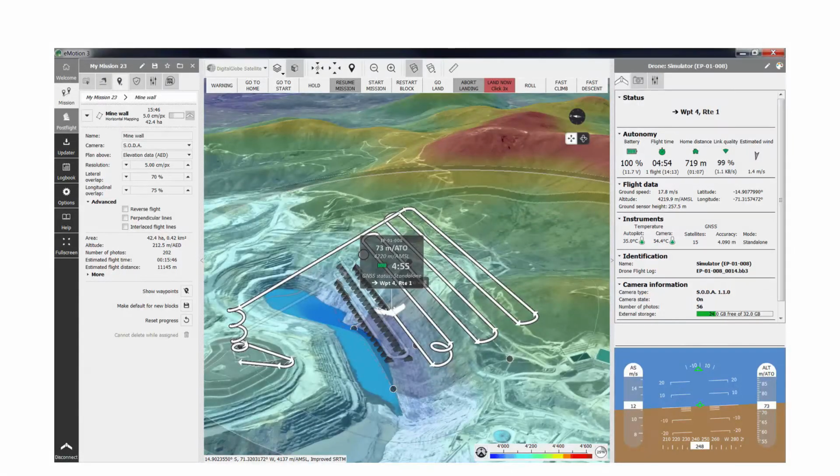This is a nice feature in our flight planning software. It's 3D flight planning, so as we all know, a mine is not a flat place. And so to get better resolution on your images, you can do a 3D flight plan where you fly above the ground at, say, 100 meters, not above the highest point at 100 meters.